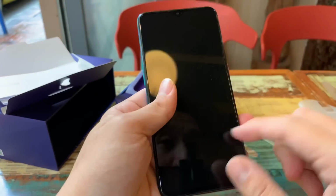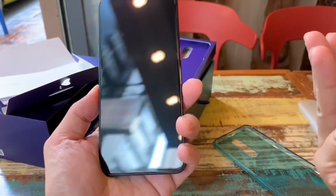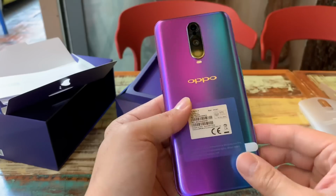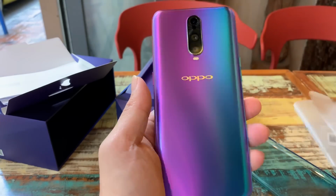So there's a fingerprint sensor underneath the display. It's just like the OnePlus 6T, I'm pretty sure. Wow, this is a nice looking back.